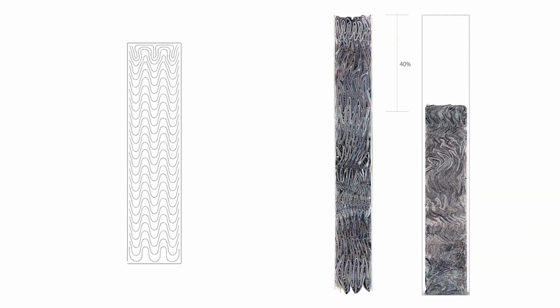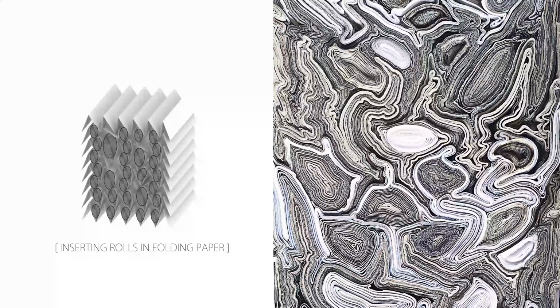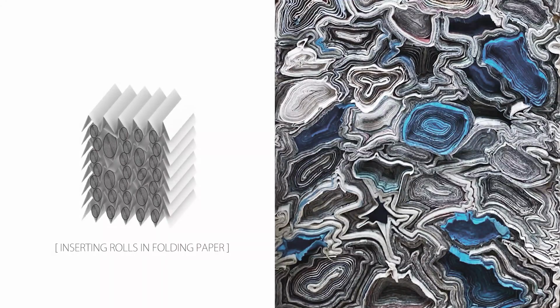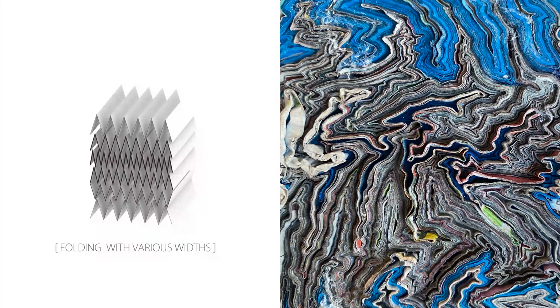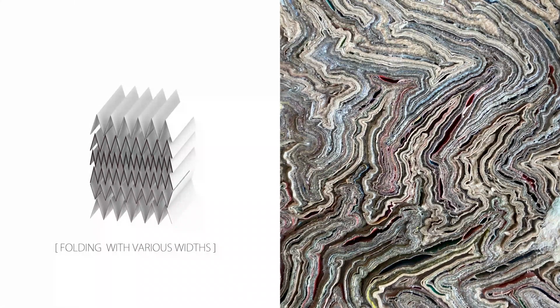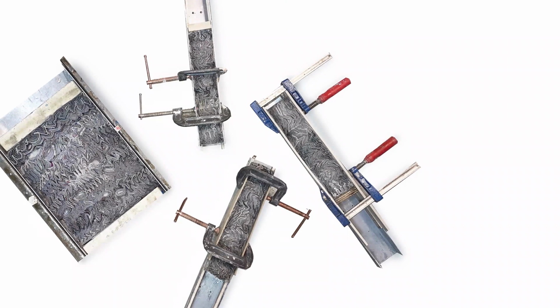For a folding system, it starts by pressing the 2D polylines based on the real press from the top. The polylines were compressed with a ratio of 40%. Further methods of folding were tested, including inserting rolls in folding paper, folding in a different direction and with various widths. The digital simulation resulted in a variation of outcomes. The fabrication process can be driven by the digital result.